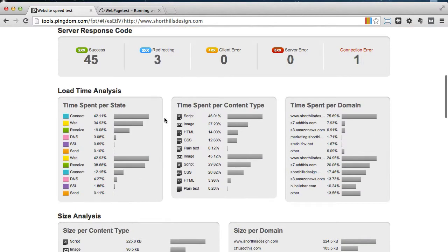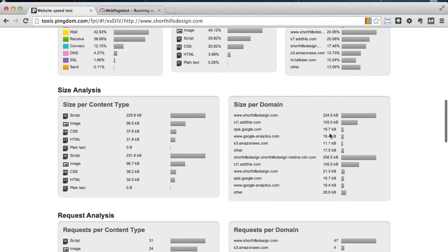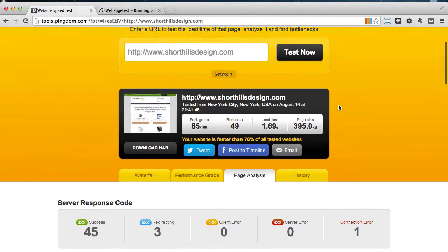Let's look at the page analysis. So my images are 20. It's tiny. Think about the other website. So basically what's happening is I've done a pretty good job minimizing my images. Only 100 kilobytes worth of images on here. And it's seeing where things are coming from, certain domains. Just the Google Analytics code is giving me 16.5 kilobytes. 200 from my content delivery network. So you can basically see where AddThis is 100 kilobytes. If I don't really use AddThis a lot, which I really don't, I could shave off 100 kilobytes.